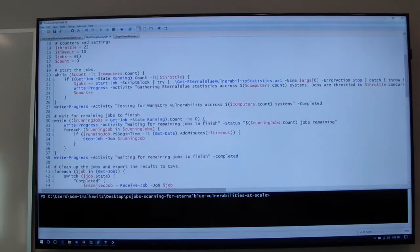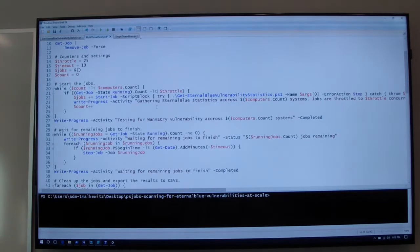A lot of this script is progress bars, simply so I can tell what's going on. Based on the throttle, it's going to fire off from the count of computers, and it's going to run 25 jobs right now. Then it's going to keep looping through this as fast as it can. Once a job is completed, it's going to launch another one behind it, and it will keep its current running jobs at 25 all the way until it's done.